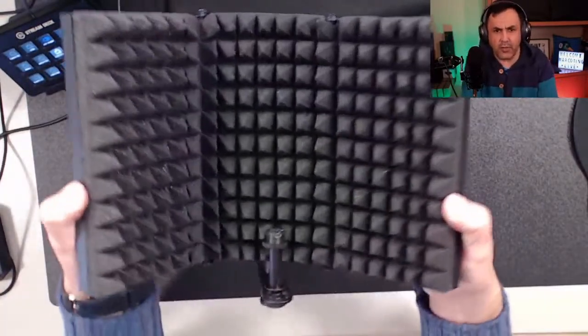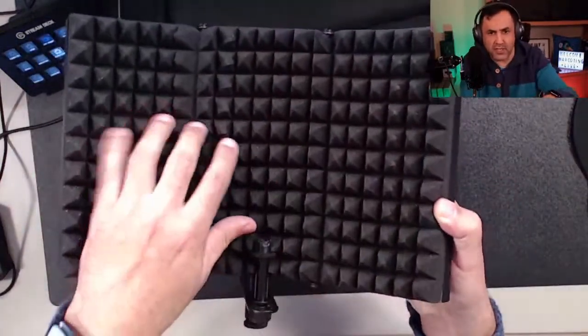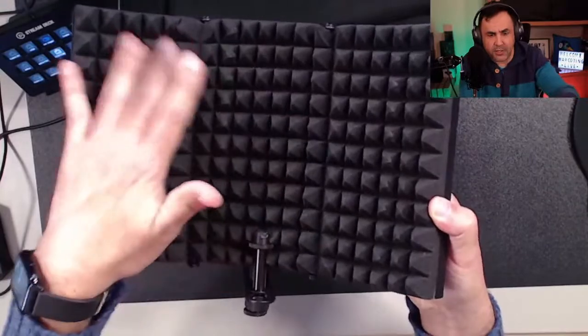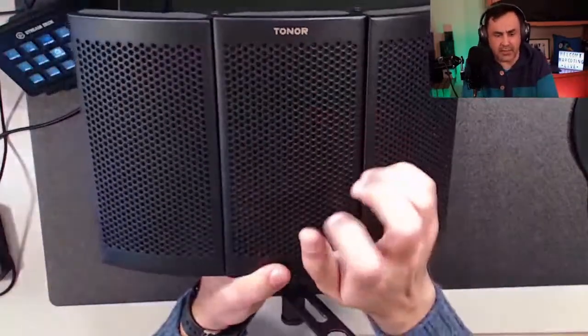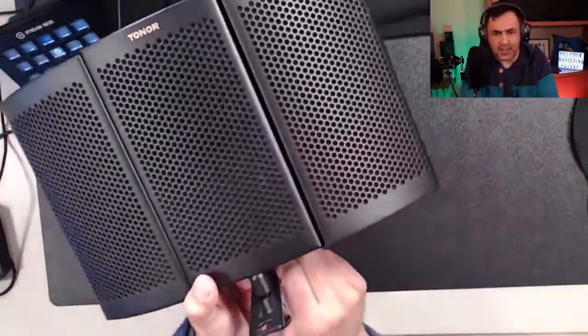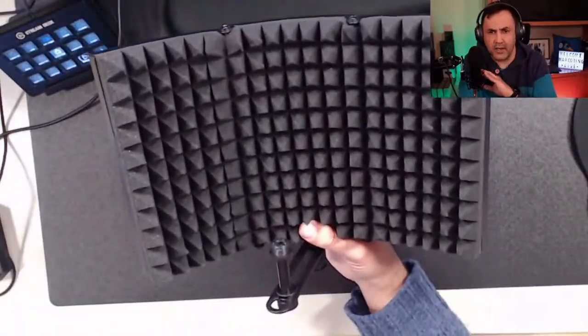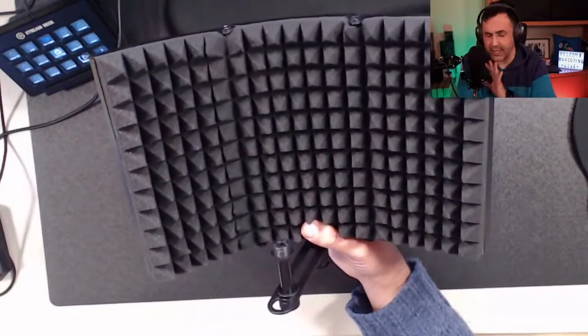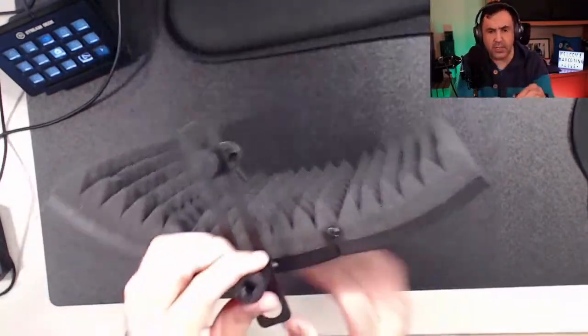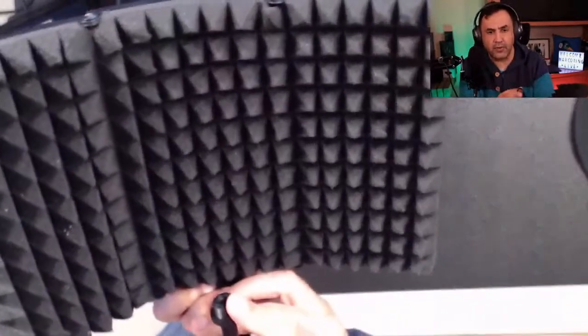Okay, it's foldable. It's made on this side, foam with these pyramids. At the back, you will get this metallic grid. This is adjustable. You can put this on a microphone mount, tripod, or even on a boom arm like this one. You just need to attach it here. Here you put the microphone.